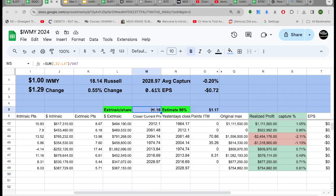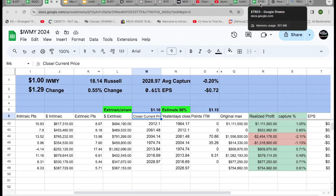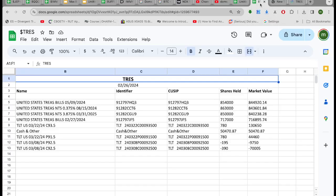Let's see if that's right. $1.50. Actually, $1.50. All right, so Tress, I don't know if everyone's seen, but Tress put a new position on. Tress did have, in the second to bottom row, 390 short calls and then 390 short puts. Well, now that 390 is a negative 195. That means they bought half of them back. They covered half of their position, and they covered those puts at a pretty nice little profit. So they realized some profit on that trade.